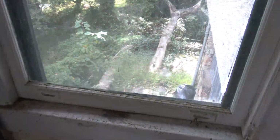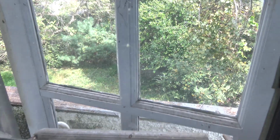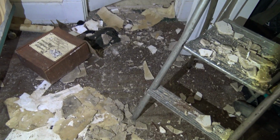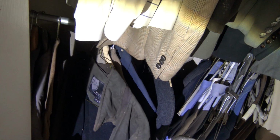Who's that? I didn't recognize them. This is Landon R. Choice. Maybe a president? Hey, there's more film. There's more negatives. You know, when this wasn't all overgrown, this had to have been a beautiful house. A lot of old clothing still in here. This is mostly people.